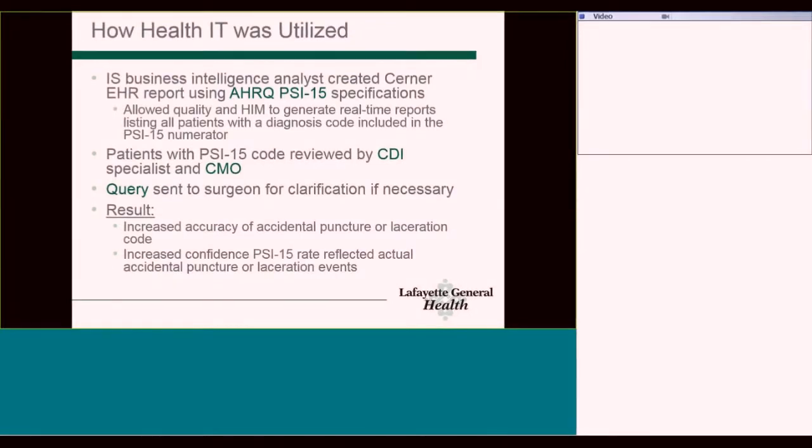Our IT business intelligence analyst created a report in the Cerner electronic health record using the AHRQ PSI-15 specifications that allowed quality and HIM to generate a real-time report listing all patients that had a diagnosis code included in the PSI-15 numerator. This was integral to our action plan. Teams collaborated to ensure that any patient with a PSI-15 code was reviewed by a clinical documentation specialist as well as our chief medical officer. From the electronic record, a query could be sent to the surgeon if necessary for clarification.